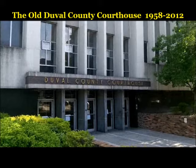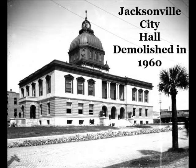Later on, the Duval County Courthouse was constructed, and the Jacksonville City Hall started out after the Great Fire of 1901. That was the city hall that was built after it. It was demolished in 1960. Now, if you recall when I was talking earlier in the show about the Hayden Burns Library, it's now the DuPont Center, the old Jacksonville City Hall and the Hotel Wendell, both those buildings were on what I would call a super block.